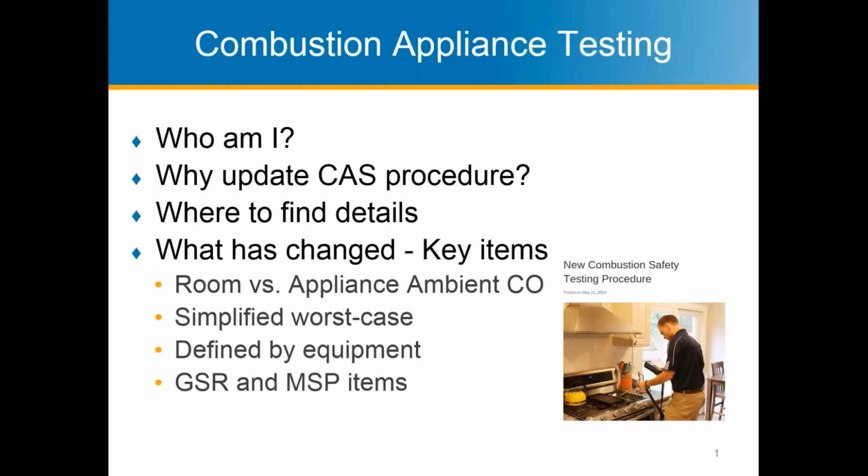So key things we want to hit: who am I? Why update the combustion appliance safety procedure? Where to find details, and key items that have changed. And I'll list some of them here. Things like, now there's room versus appliance A and B and CO. The worst case process has gotten extremely simplified. There's steps defined by equipment in the handbook, so it's a number of things to take a look at here quickly.